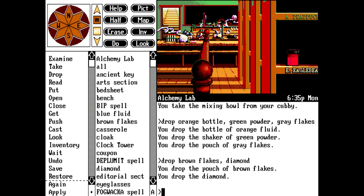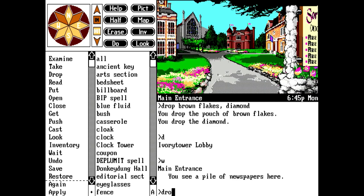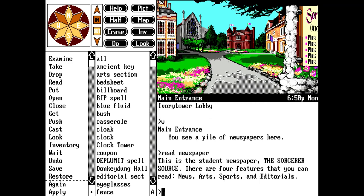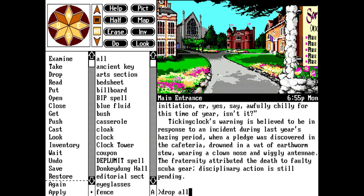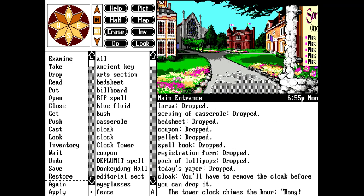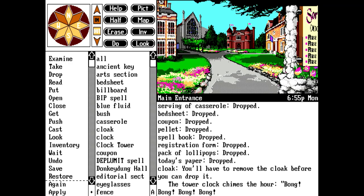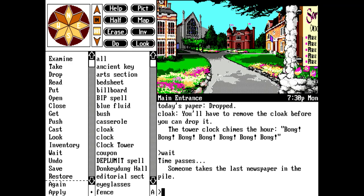Alrighty, so we've done everything for today. Alright, so let's drop. Oh, yeah, we went all over with this. Alright. Well, that sheet metal bender is actually one of the appliances we're gonna need, the greater appliances. Okay. So now we just wait until someone takes the last newspaper.